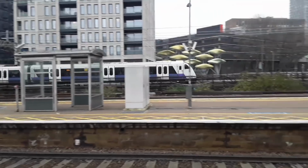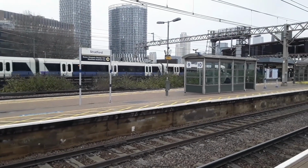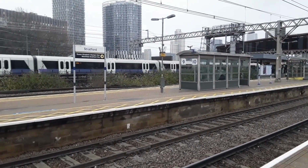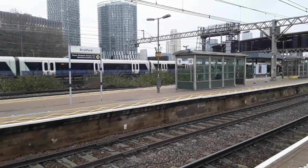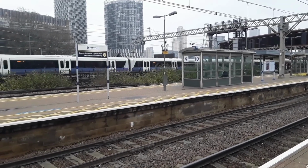My voice went really high then on the zero. Crikey, that sounded healthy. I thought for a moment then it was going to be a London Underground service making an appearance due to that noise.